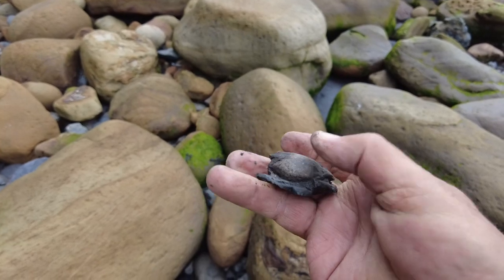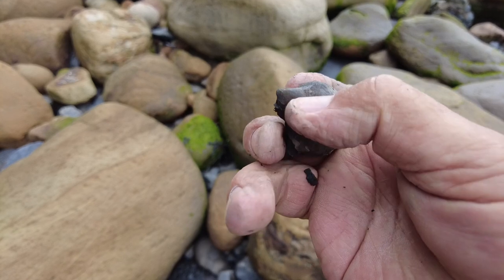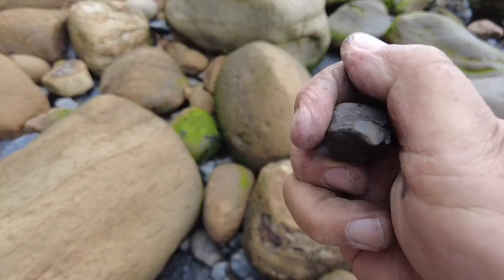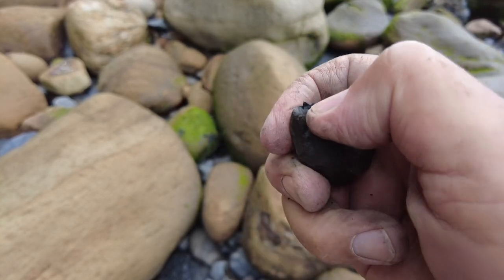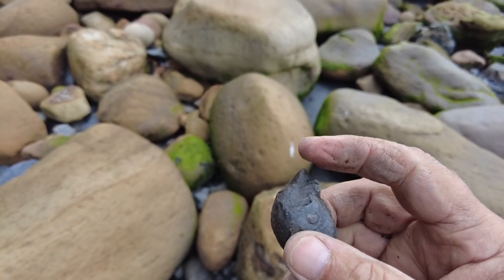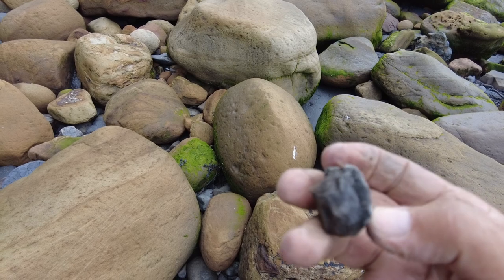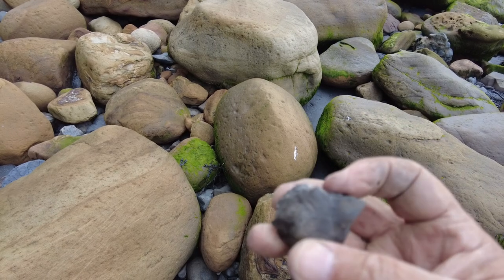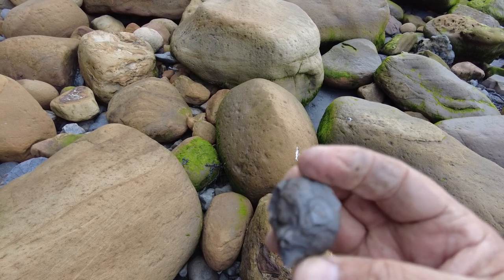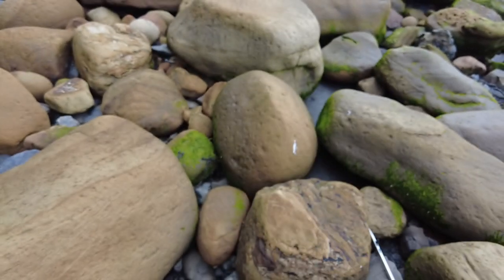Right, meanwhile, what's this? Well, I ain't got a clue. Looks like a shark's tooth. Can't be a shark's tooth. I'm going to put that in my pocket, take that home and have a go at that. I ain't quite sure what that is. Very weird. Well, there you go.